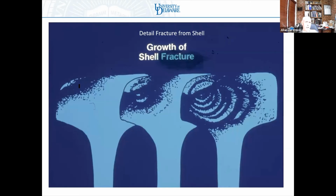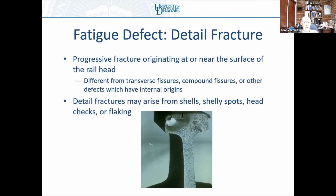So the shell is running along the longitudinal distance of the rail along this direction, and then all of a sudden it starts to turn transverse, and it grows across the rail section like that. So this is a detail fracture from shell. This is what happened at Hatfield. This is one of the largest, if not the largest, categories of fatigue defects found in welded rail. Putting joints aside, we'll talk about joints later. But in welded rail, this is the largest category of fatigue defects.